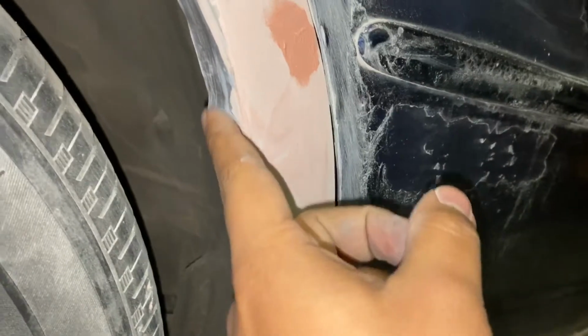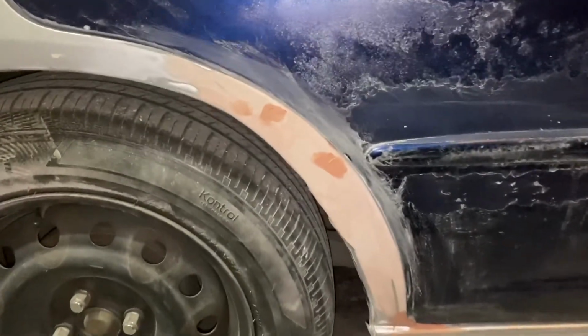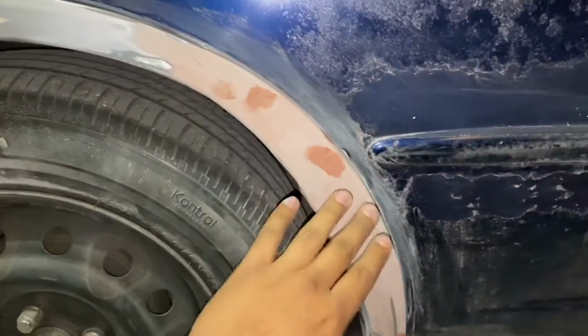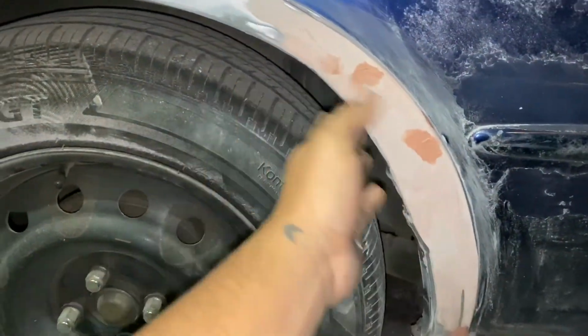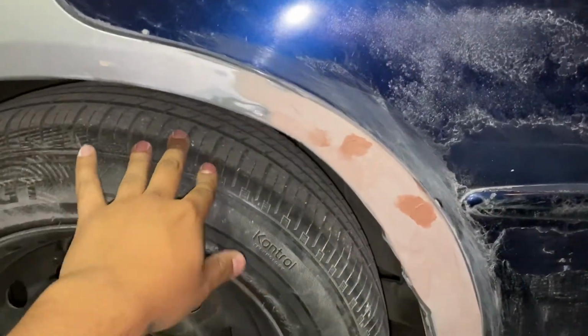You can still kind of tell from here, but I'm gonna leave it. The one on the truck was way worse, so it's whatever. Overall, it looks a lot better, and that was the goal. I'll record a more in-depth video once this dries up and I sand it, and then I'm gonna just spray some matte paint on it. But yeah, guys, my phone's about to die, so I'll be back with you guys when I see you again.